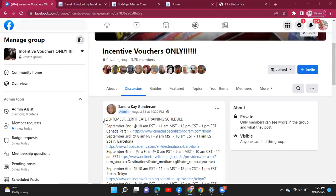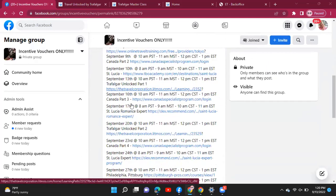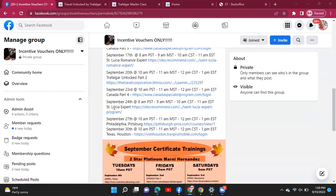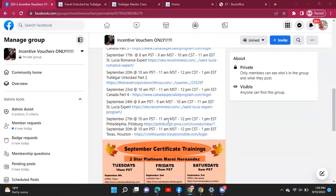So right here, hopefully you guys can see it, the incentive voucher group. Right here, see this September certificate training. So we're going to do Trafalgar, okay? Canada, if you haven't registered for Canada, right there. We're going to be doing the other St. Lucia. There's another link right there. So Pittsburgh and Texas. So you guys can pre-fill or pre-register ahead of time. And that's what I try to do, like the night before. Usually I'll send it out.